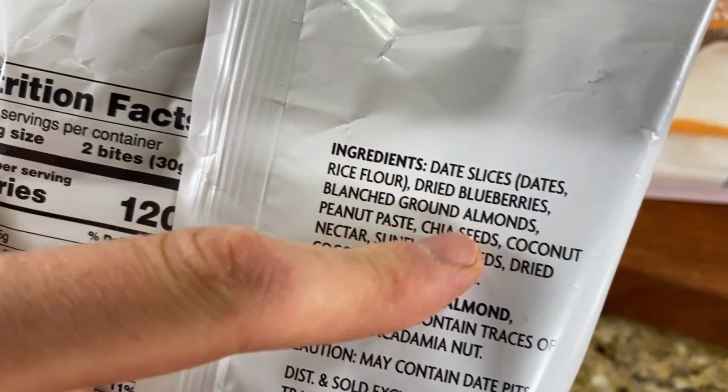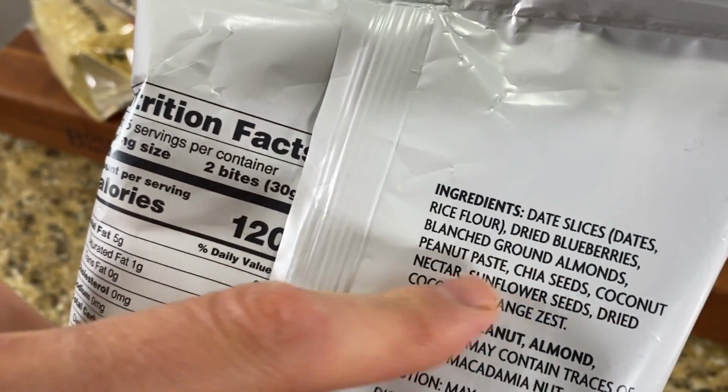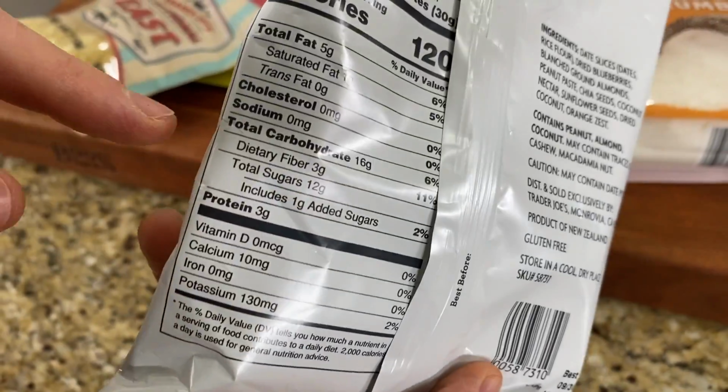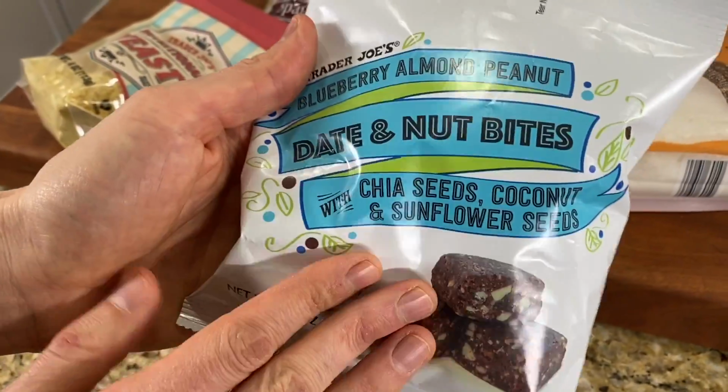Dried blueberries unsweetened, almonds, peanut paste, chia seeds, coconut nectar, which is coconut sugar, a fantastic paleo sweetener, orange zest, coconut. That's fantastic, right? It's paleo, but it's not keto because it does have a lot of carbs from the sugar here. But these are fantastic.